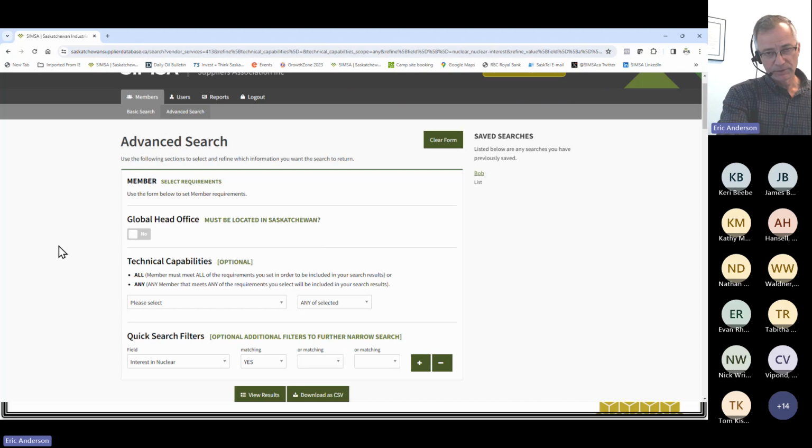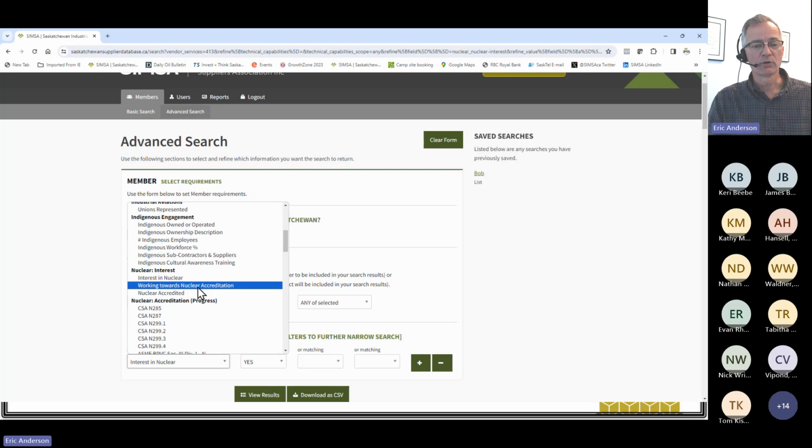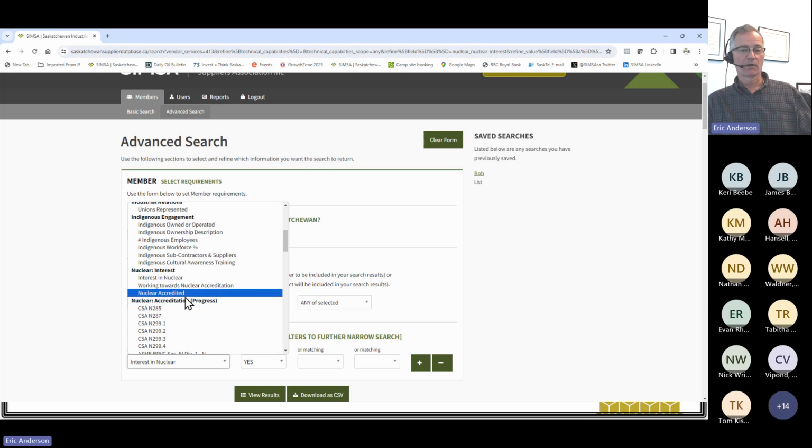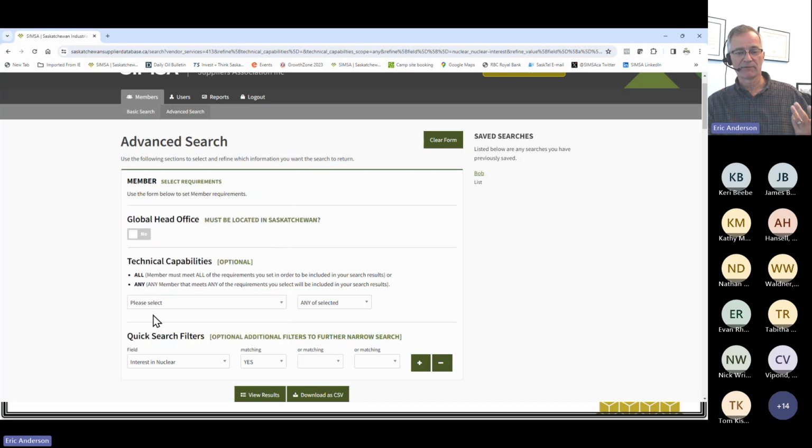Now that interest in nuclear piece is important because what happens when we work with government or with nuclear power companies or with OPG in Ontario, whom we also help, they want to know, what's the supply chain looking like? How is it building here? Well, I've got a live dashboard here, or rather Tom does. We can tell them within seconds how many companies are interested in nuclear. We can also see who is working towards accreditation in nuclear or is accredited already. We can also tell them what level or type of accreditation they have. So that's pretty neat, right?